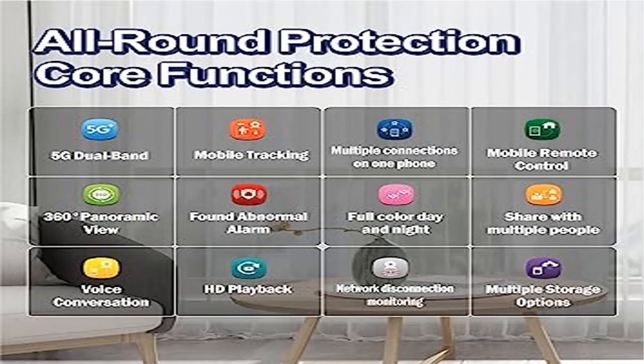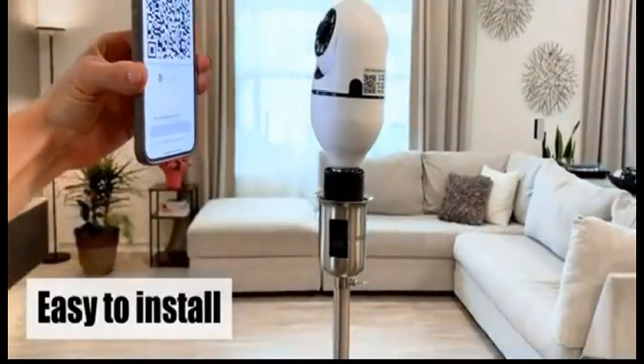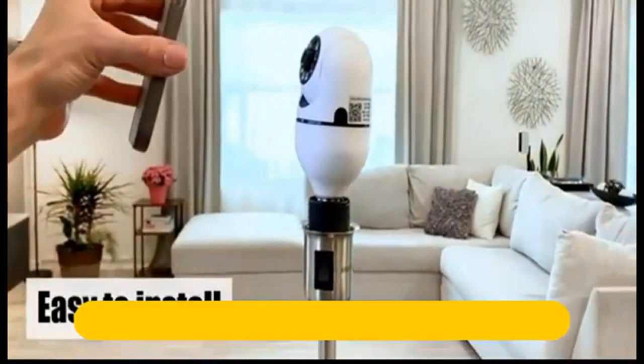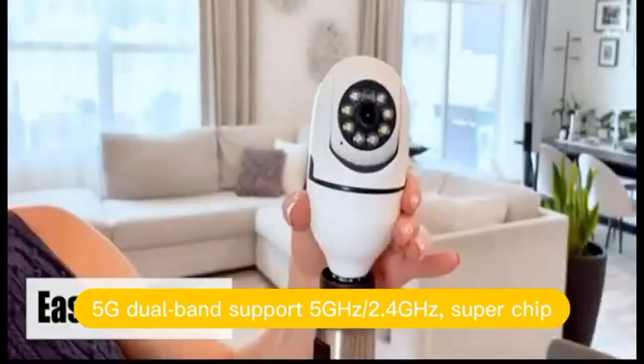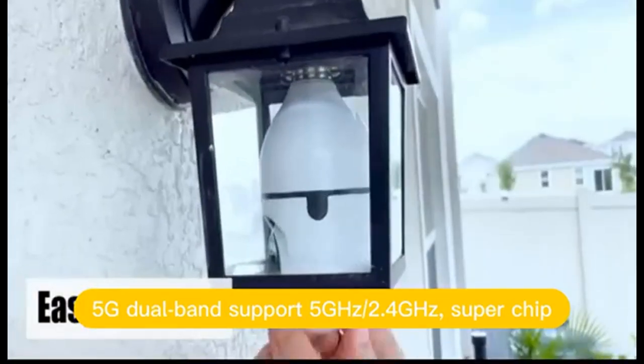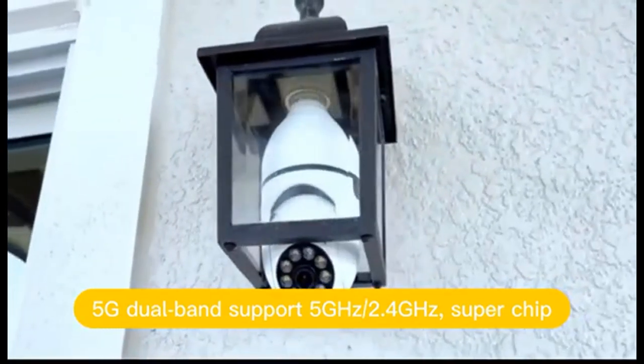Three. Product Name: 3MP Light Bulb Security Camera 360 Degree Wi-Fi Outdoor. 3MP Bulb Security Camera Light Socket Security Camera can support 2.4 GHz and 5GHz wireless Wi-Fi. 3MP Full HD clearer than 1080p.